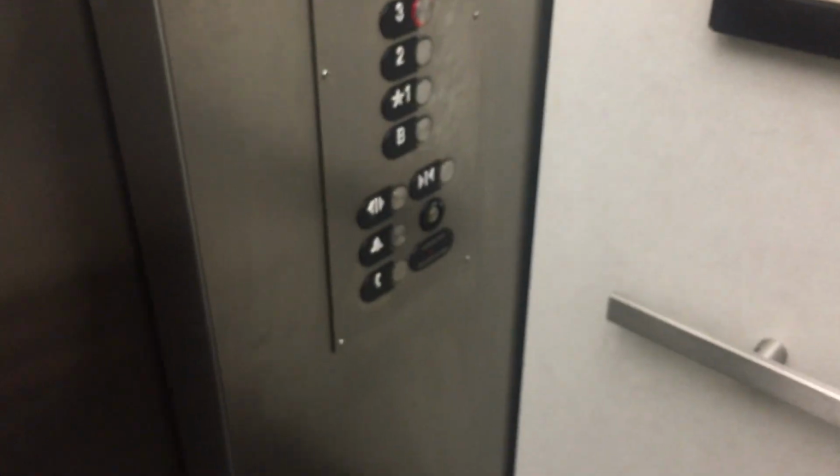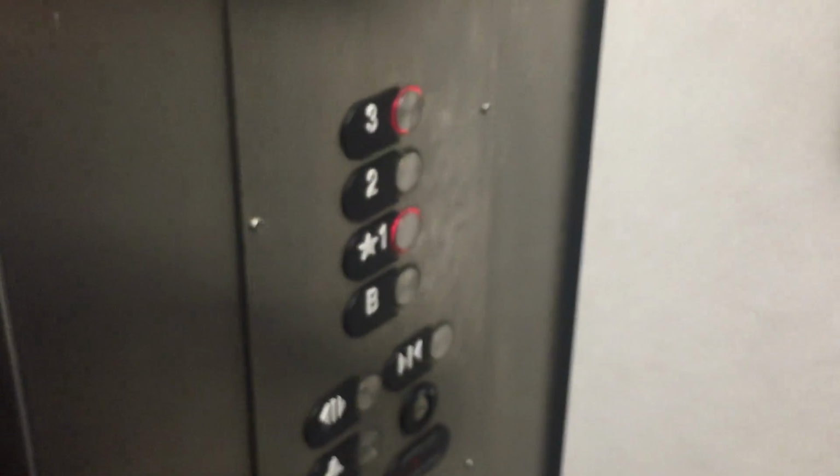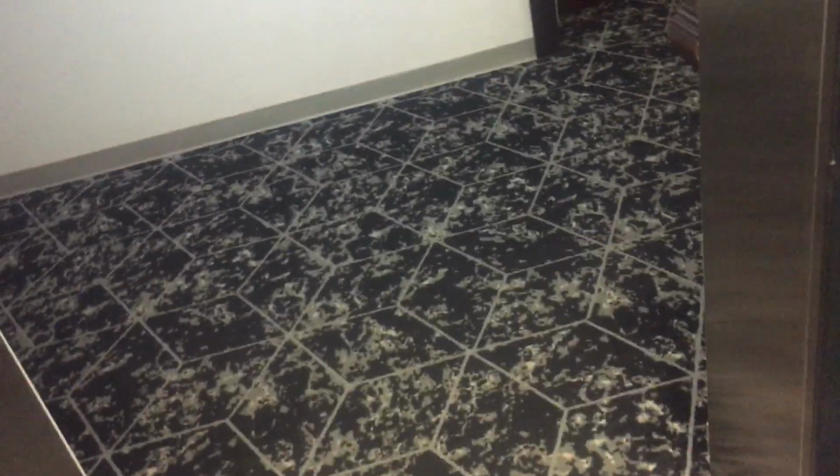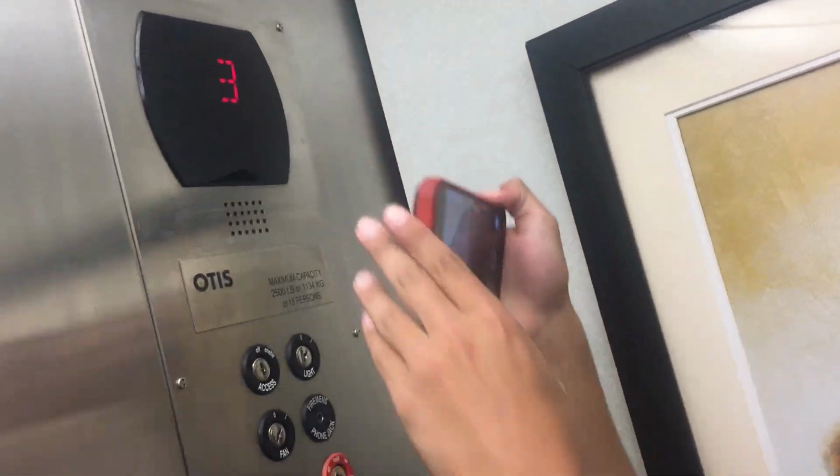door close button does... love. There's your hotel rooms before the elevator door. All right, yep. When this date reaches 616, we're gonna have to say goodbye to the owner. We're gonna have to say goodbye to my very first favorite elevator.